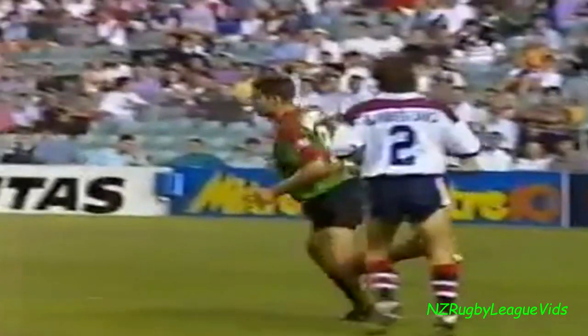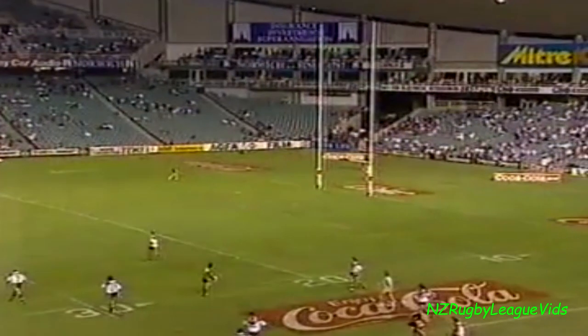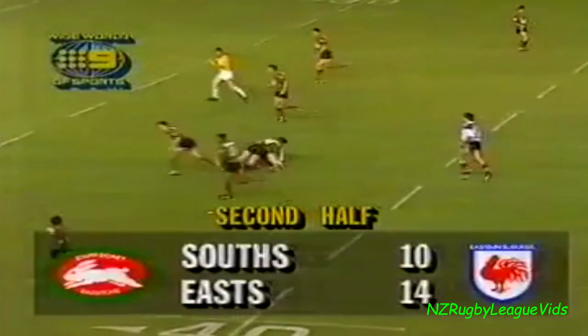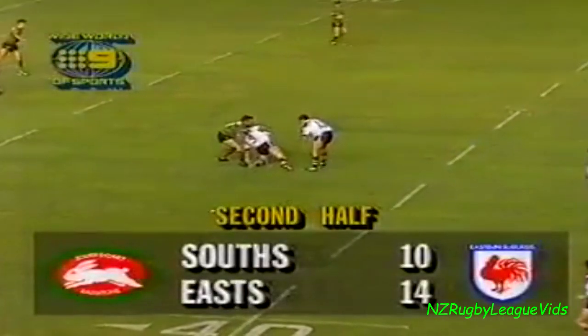Desperation dive. And so South after all level? No, they're 14-10 down. Give a rap there for Shane Werrett too, as the conversion attempt is unsuccessful. Means the score stays 14-10. He did a good job in making sure that the try scorer was kept out as wide as possible.